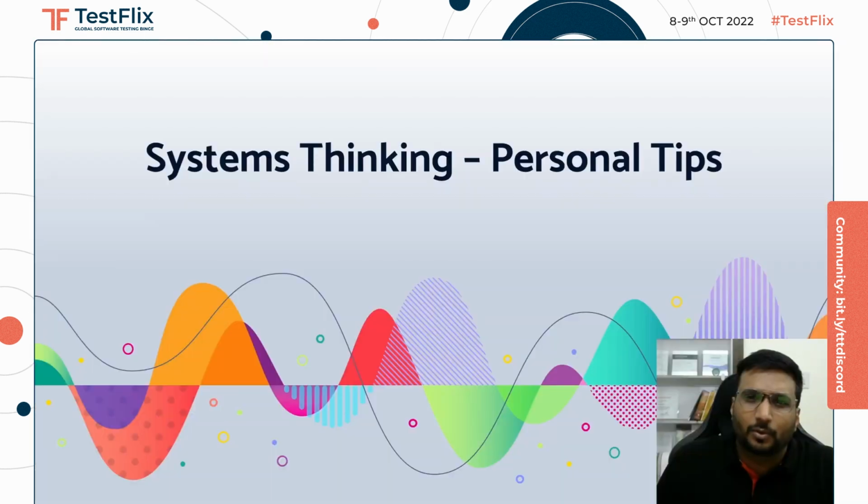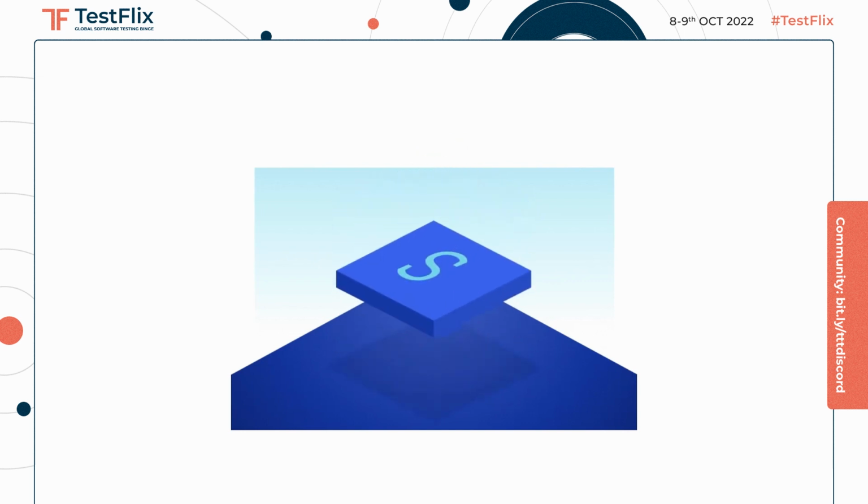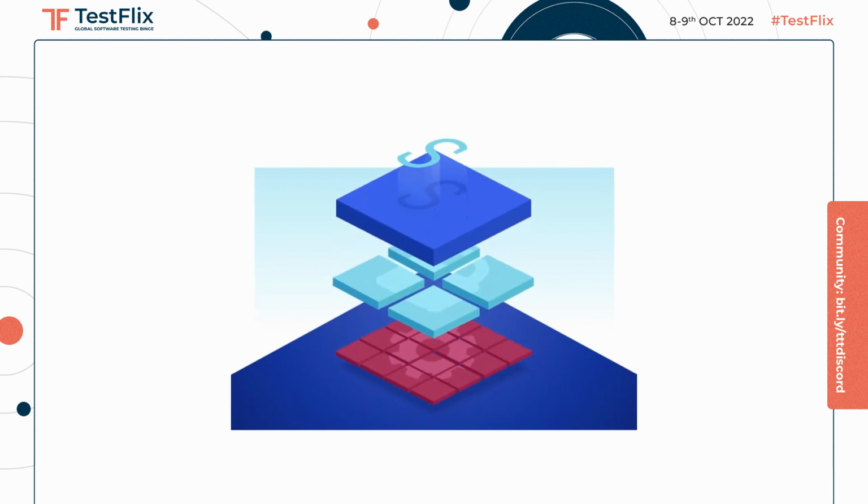So now let's talk about some of the tips to get started with systems thinking. The first being, look beyond the symptoms. I've often seen people stopping at the symptom layer. We got a bug in the production, maybe it's the tester's fault. But it's important to see what's going on underneath. It's important to recognize the patterns, structures, mental models to get to a good conclusion. So look for the hidden layers of abstraction. Don't just restrict yourself to the top layer.